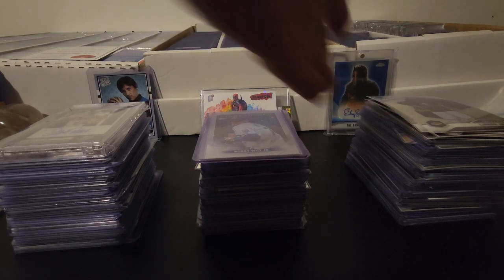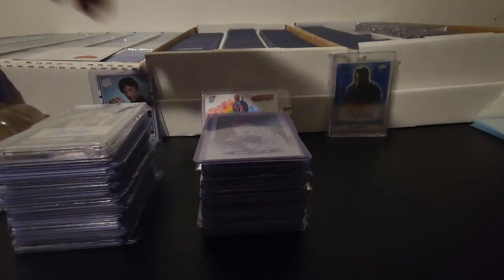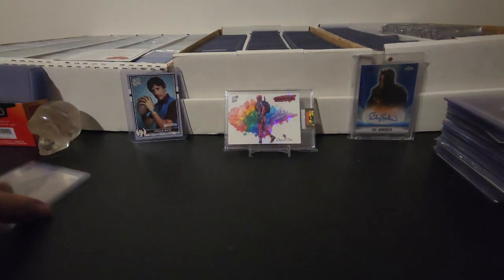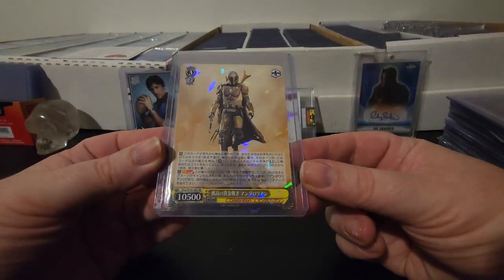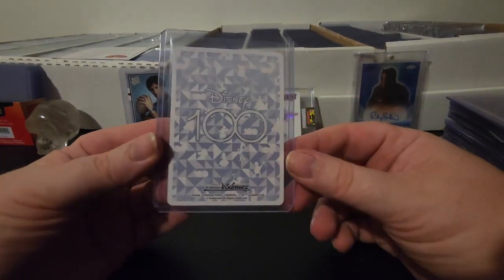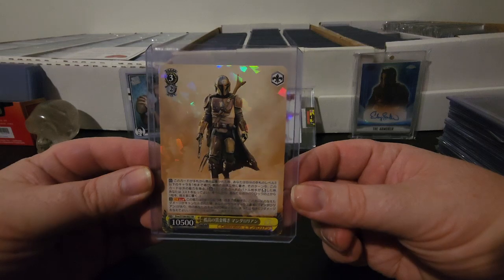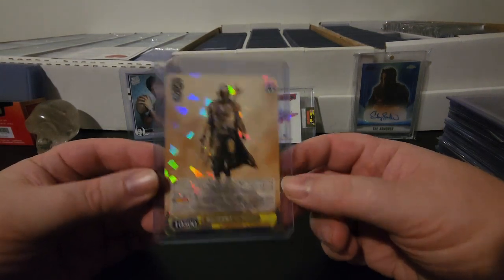So I'll go ahead and go over several of the piles here. These are all each different sports. I'm gonna do my off sport first. I actually got some cool cards here. This is a Mandalorian, or Mando if you want to call it, from the Disney 100 set that came out. This is Japanese, and it's got that cracked ice look. I thought that was amazing, so I picked that up.